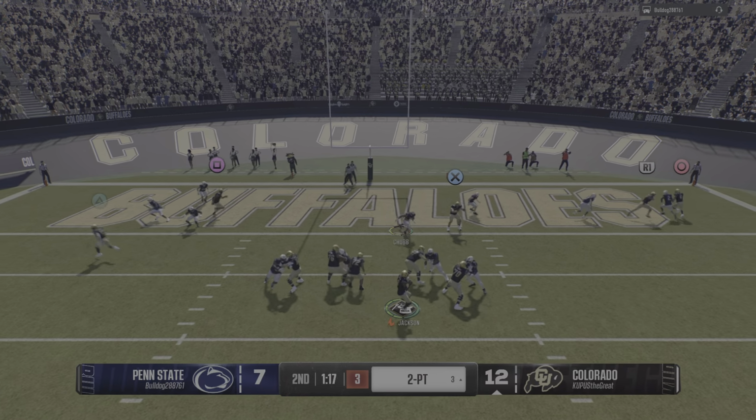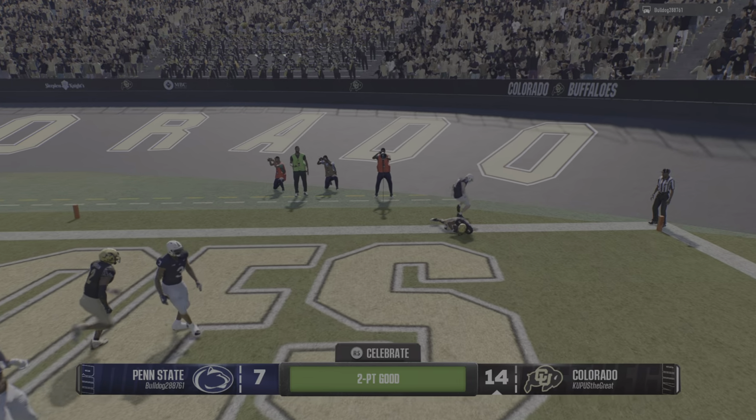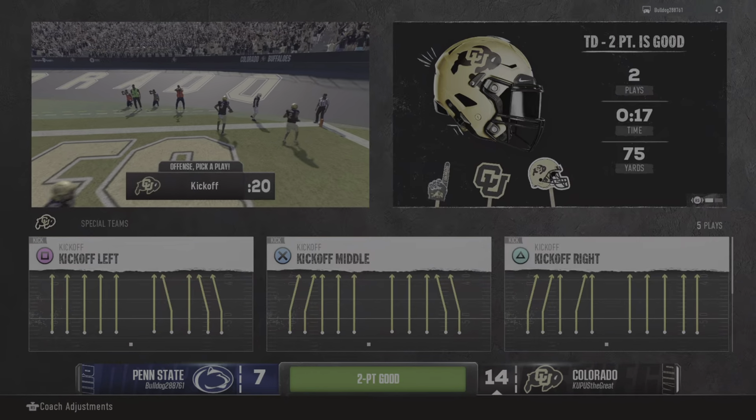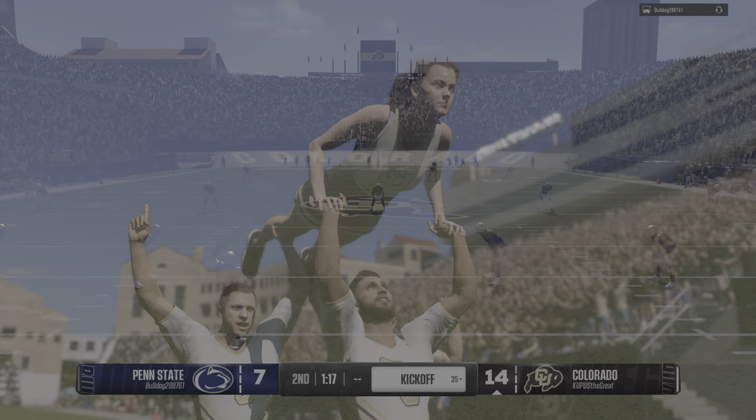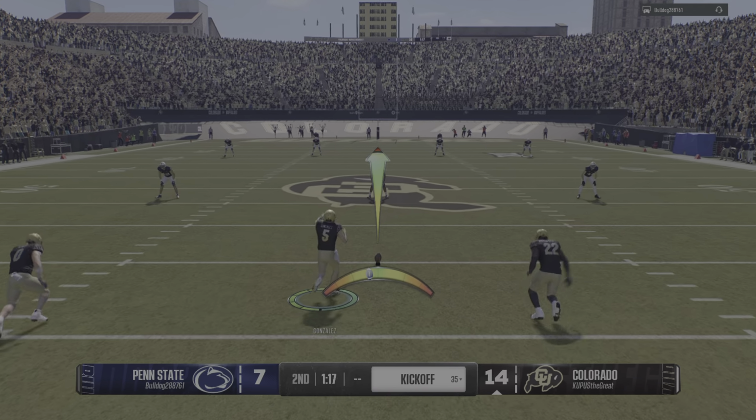They'll go to the air. Now he's going to glide away from pressure. Nice catch for the two-point conversion. Gotta love the execution. Not easy to throw down here, but the quarterback made a good read, accurate throw, and they come away with 2 points.